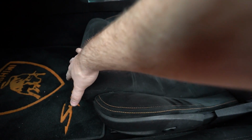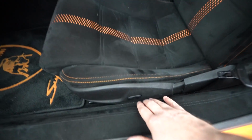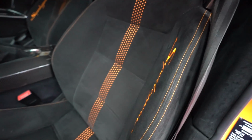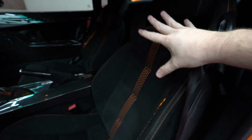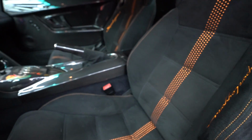It has a manual release for the seat to move forward and back. It does not go up and down, and we do have one switch that slowly moves the backrest, and then a switch up here to release the seat and have it go forward. That's all you get, and there's just a tiny bit of shelf space behind the seats if you want to store a handbag or something.